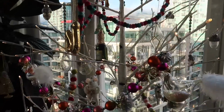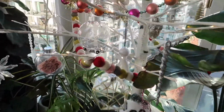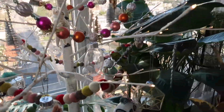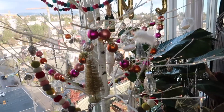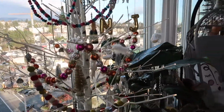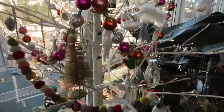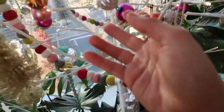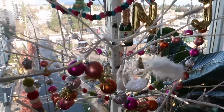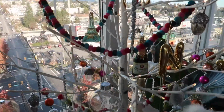Alright, my Christmas tree. I don't think I have videoed this year, but my Christmas tree is usually the branched lit one, and I always have gold and clear and white ornaments on it. But this year I knew I needed color, so I got these lovely felt and bauble garlands, and I went around the tree.